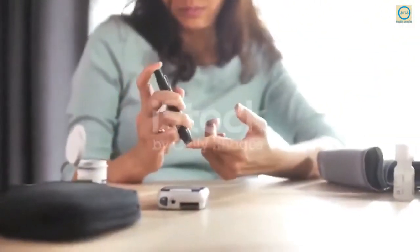If the symptoms persist, seek medical help. And remember, pregnant women, diabetic people, and people with high glucose levels must not consume this syrup.